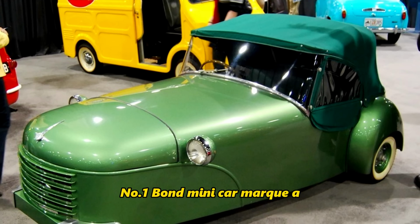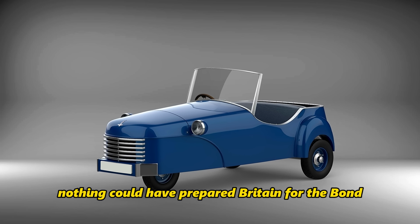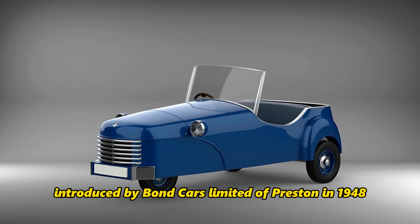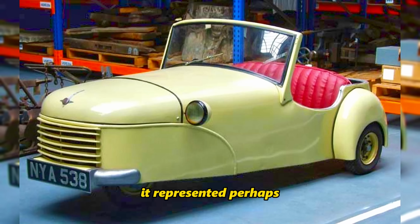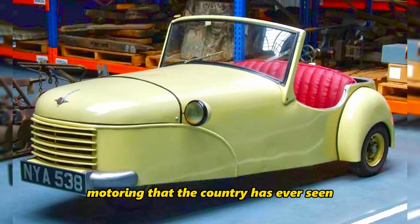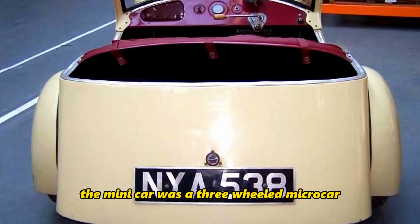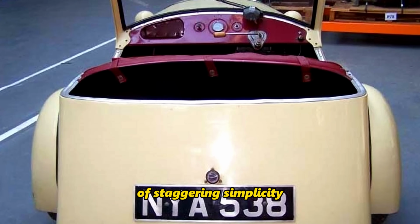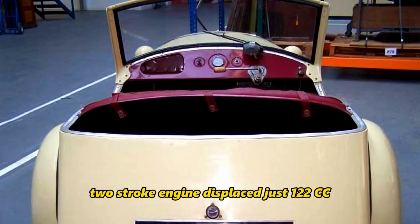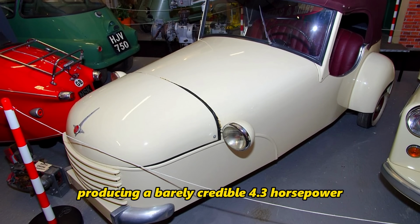Number 1, Bond Mini Car Mark A. Nothing could have prepared Britain for the Bond Mini Car. Introduced by Bond Cars Limited of Preston in 1948, it represented perhaps the most audacious and disastrous attempt at economy motoring that the country has ever seen. The Mini Car was a 3-wheeled microcar of staggering simplicity. Its single-cylinder 2-stroke engine displaced just 122 cc, producing a barely credible 4.3 horsepower.